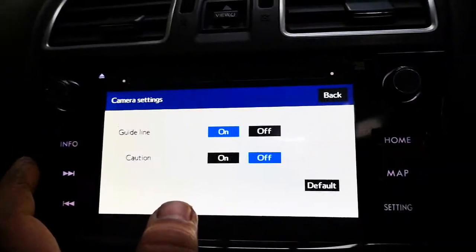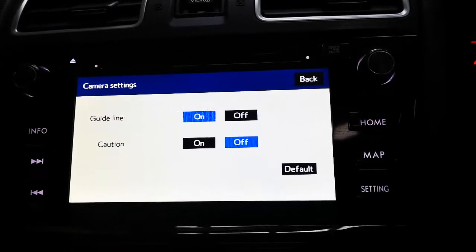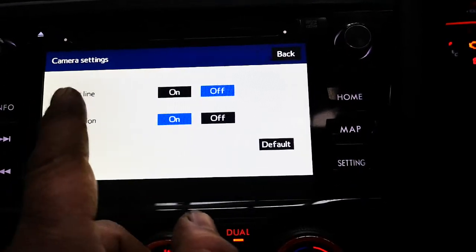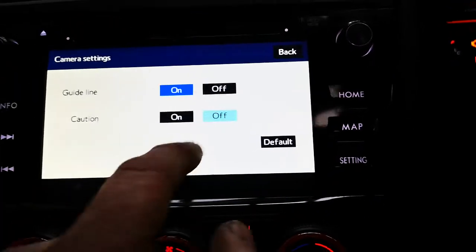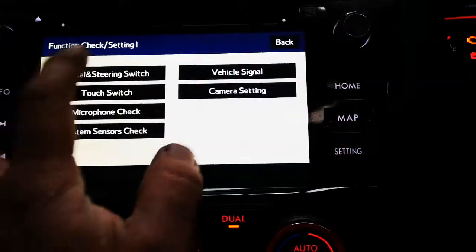Sorry, guys. Here. So my guideline was off, and I don't know why it went off. The default is off. And for the caution, like check surrounding areas, something like that, before backing up. So anyway, I'm going to turn that on and turn that off because it gives me a bigger camera picture, I think.